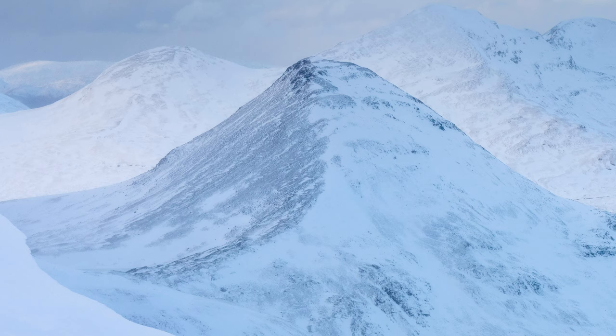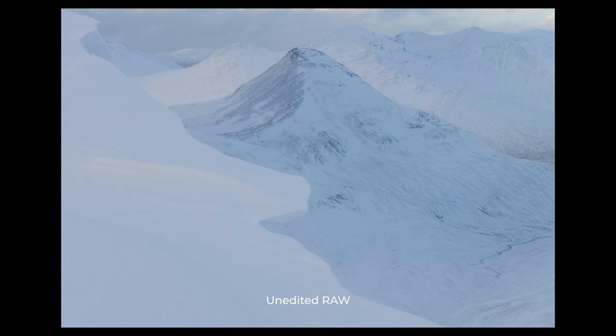I thought I'd quickly show you the edit here as well. So this is the original RAW file without any changes at all. And you can see that it's a bit lacking in contrast and it's perhaps slightly underexposed, although I have kept the highlights there. So I do tend to do that, just make sure I don't clip anything.